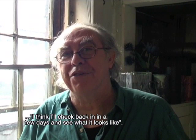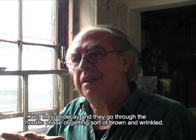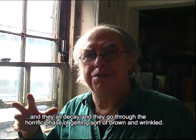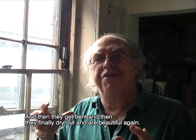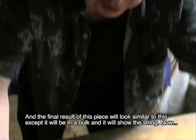And I have one that's a line across the wall. I have several. And they all decay, and they go through the horrific phase of getting sort of brown and wrinkled, and then they get all bent, and then they finally dry out and are beautiful again. And the final result of this piece will look similar to this, except it will be in a bulk and it will show the string and so on.